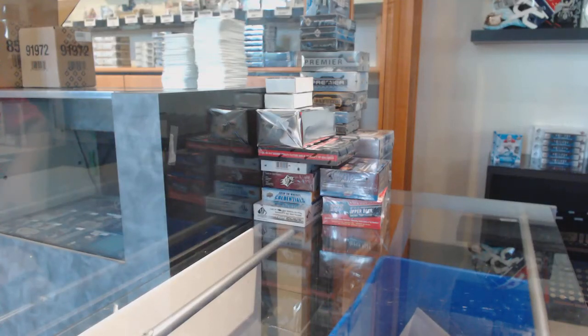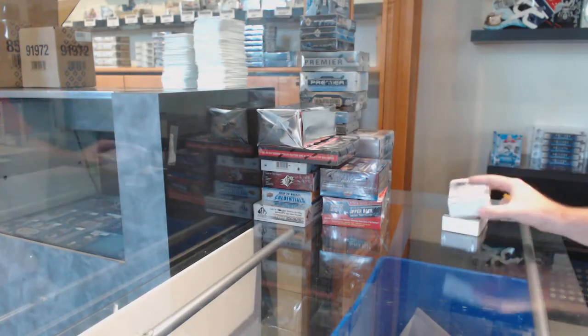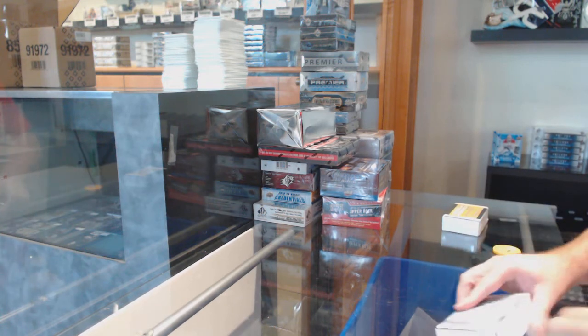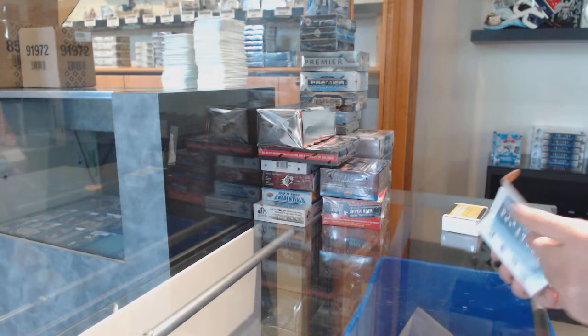Here we go, starting off CNC break number 11,752. The Monster. Monster, Monster. Trilogy will go next because I think it's the next one filled, so.